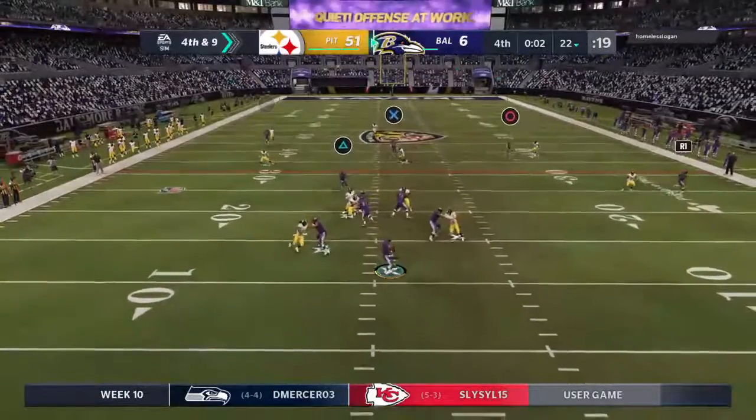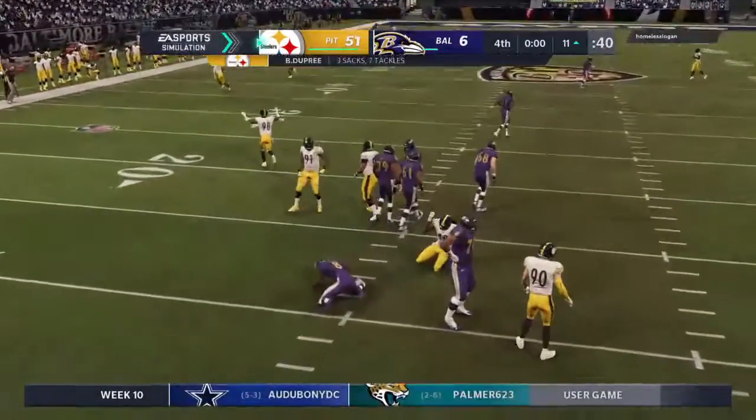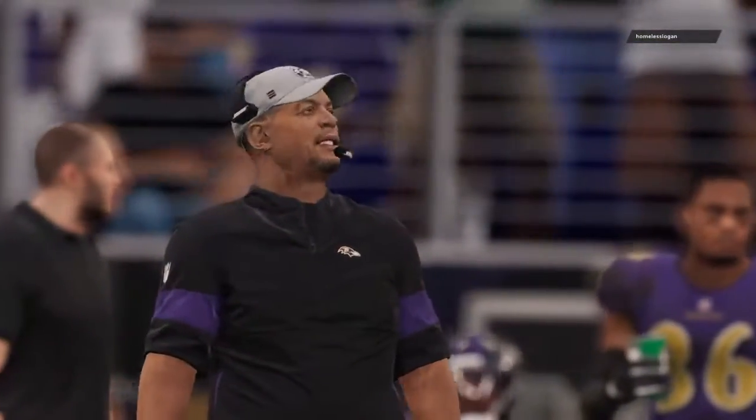One last shot for Jackson. And the Steeler pressure too much here. He's going to go down. Today's final score, Steelers. Well, Charles, it's one thing to win.